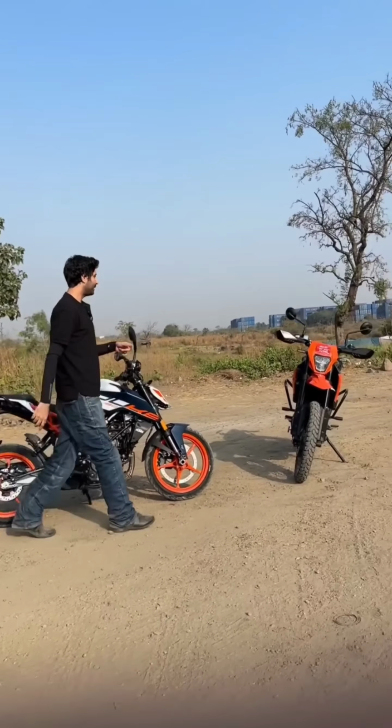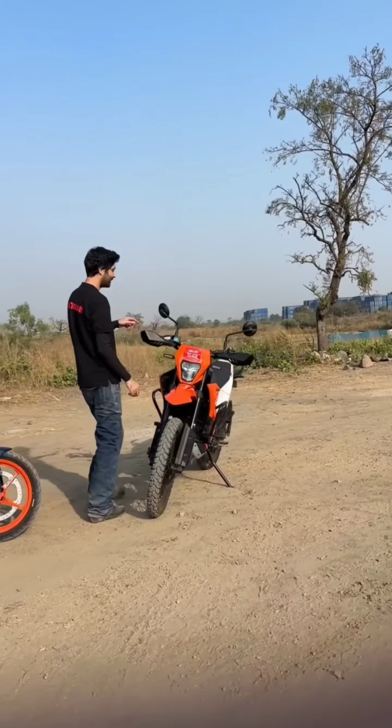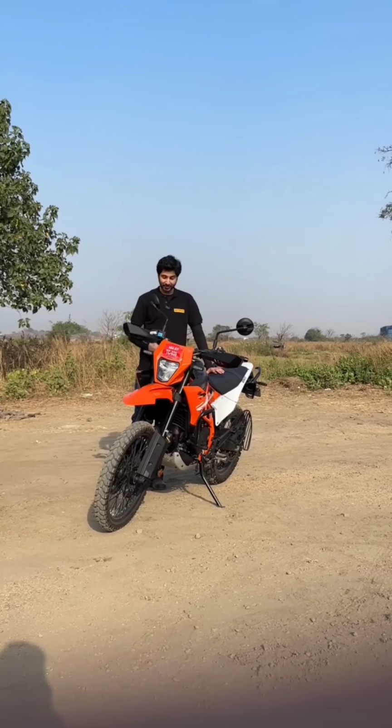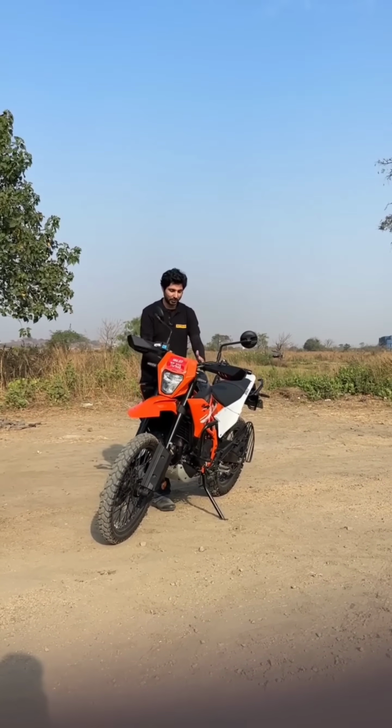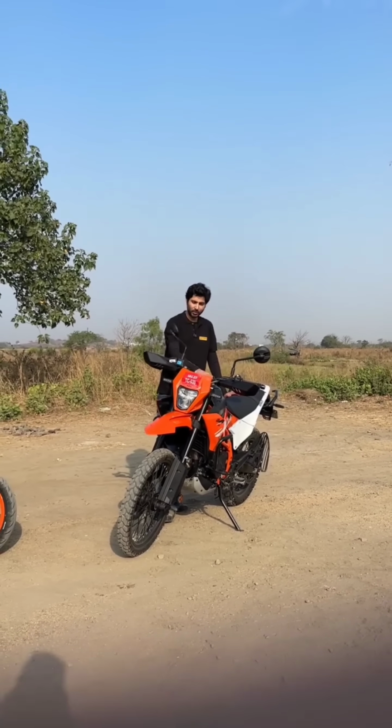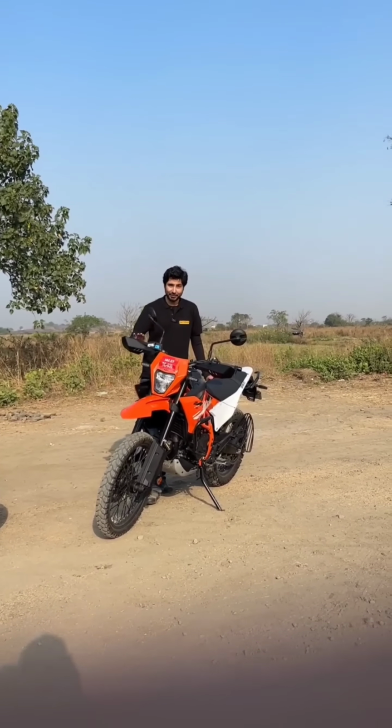And finally, we have the Enduro R. Now this is the third 390 KTM that we've had in India this year. It is based on the ADV platform, but smaller fuel tank, taller seat, more of a focus towards off-road riding, but also does quite well on the road. It is a fun motorcycle.